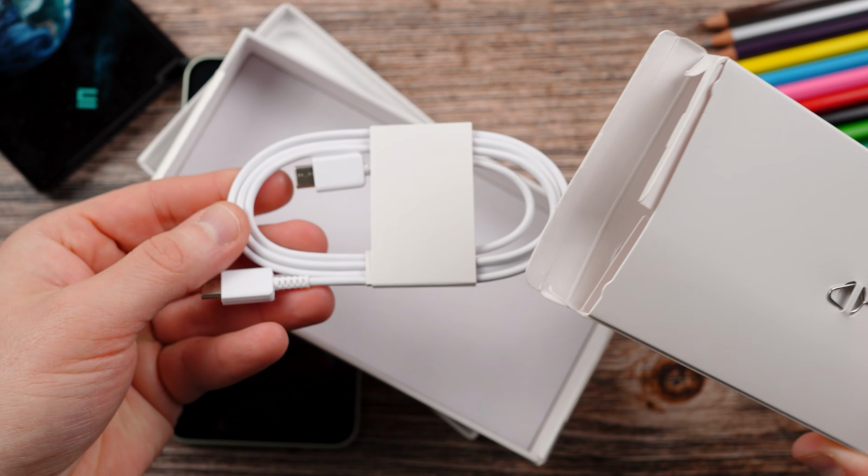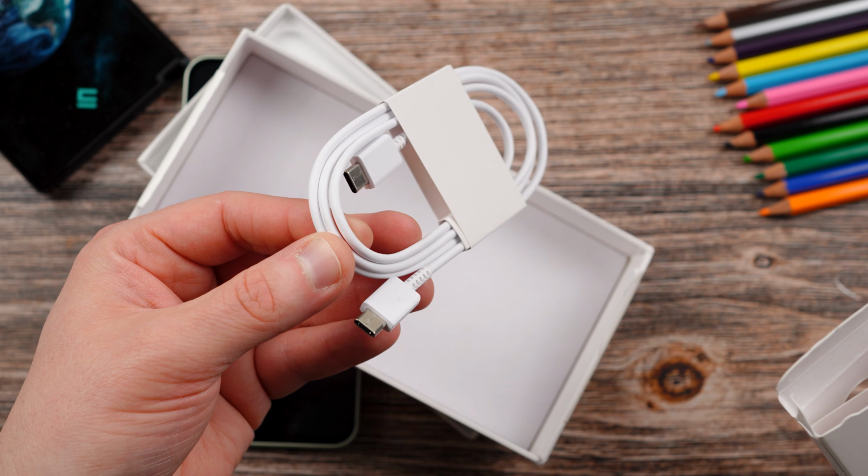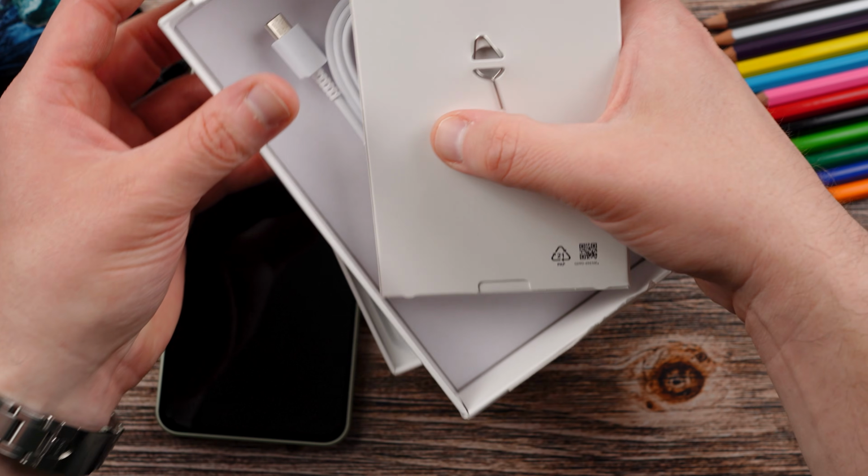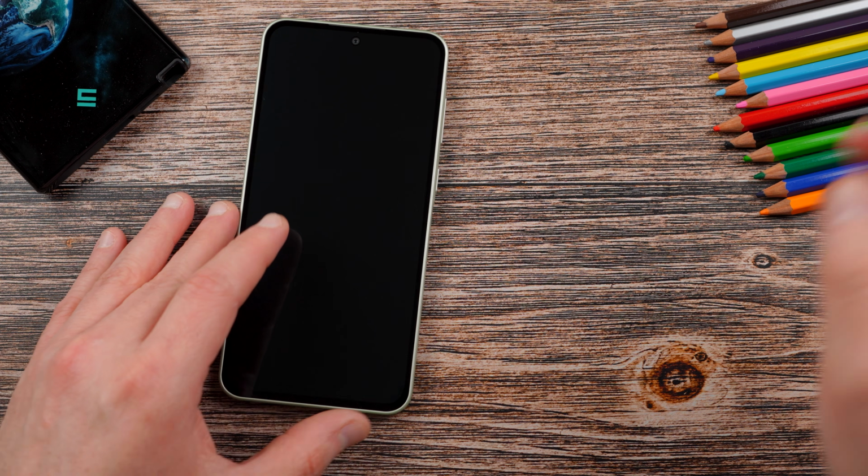Just a white charging cable, which is kind of what you expect. Although it's interesting, for these phones, they give you a white charging cable. I believe on the Galaxy S series, it's usually a black charging cable. So that's kind of interesting.